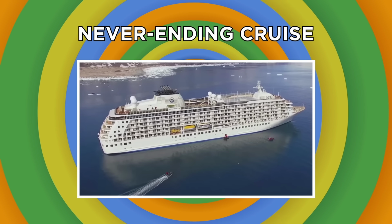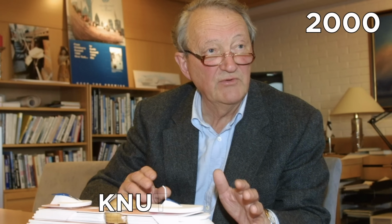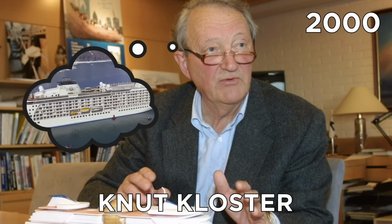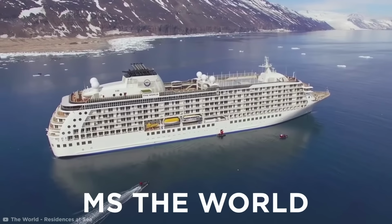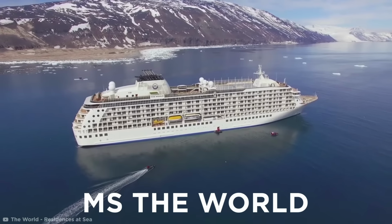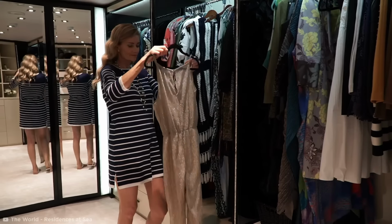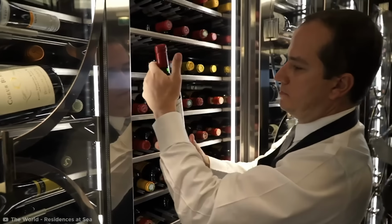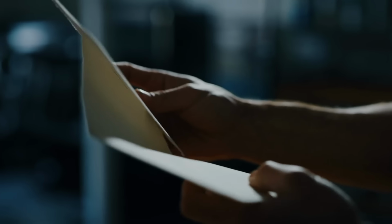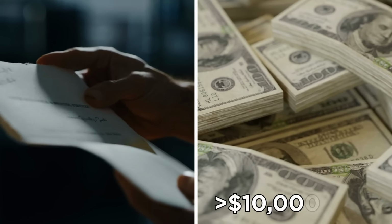Never-ending cruise. The worst part of every vacation is the end. So in 2000, a shipping magnate called Knut Kloster developed a unique cruise ship that allows you to stay on board forever. MS The World is a residential ship that functions like a luxury apartment building, constantly sailing around the globe. The passengers actually buy and own the rooms on board, but it's incredibly exclusive, and to gain access you need to be invited by a current resident and have a net worth of at least $10 million.